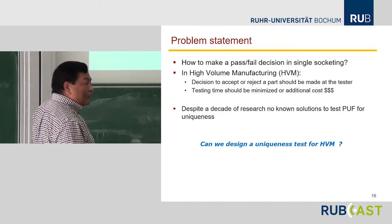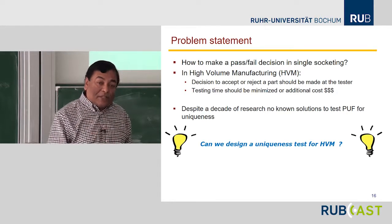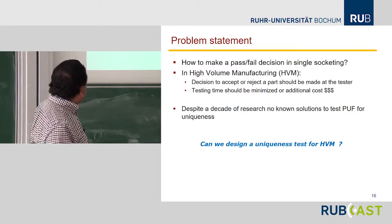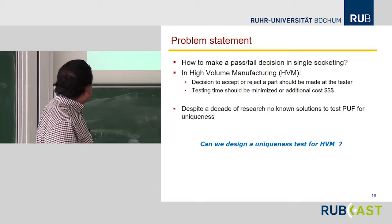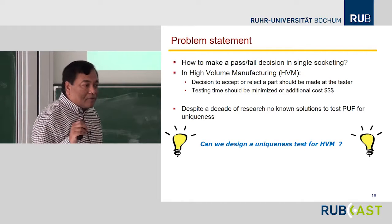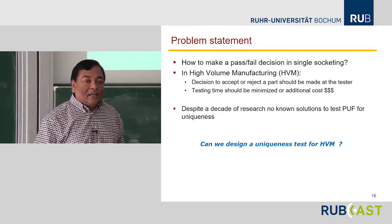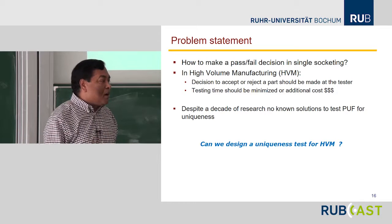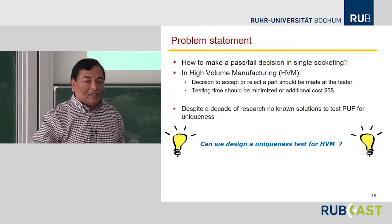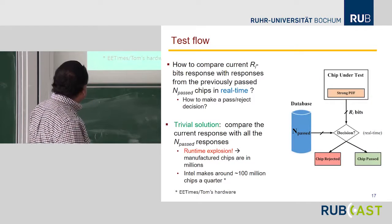So the big question is, how do we make a pass-fail decision in single socketing, without putting the chip twice on a tester in a high volume manufacturing environment? And we should make the decision to accept or reject the part in a fraction of a second. And of course, we cannot do that if we compare the response of this part with all the other parts that we have produced in the past, because that will completely break down. So how do we solve that problem?